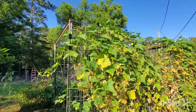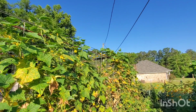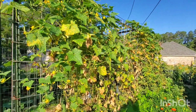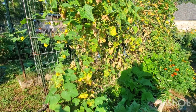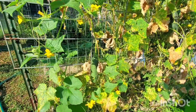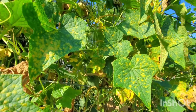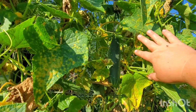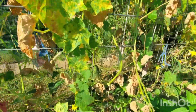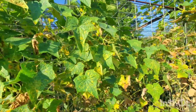Here's the next row. Again, the cucumbers are growing up and over. If you look close, you can see them starting to grow from the top, which is exciting, because at the beginning of the season, I thought I was going to lose all my cucumbers. So I'm really happy. There's a cucumber. There's two cucumbers there. I don't know if you can see them. There they are. And some, oh, one, two, three, there. Another one down there. There's a few little ones.